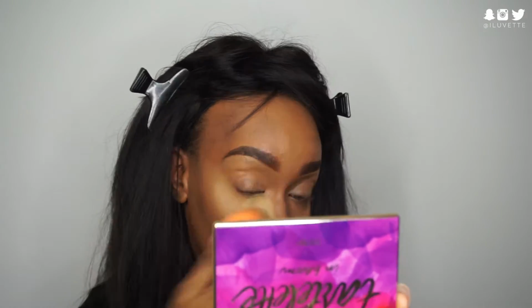To set that, I'm going to use the Sasha Buttercup setting powder. I love this powder for darker complexions because of the yellow undertone. It's so buttery, pardon the pun, but it's super buttery and just melts into the skin. And I really like the finish of it. I love my RCMA powder, but because of the color of this, it leaves you with a really pretty highlight. Just going to clean up my contour with this as well.